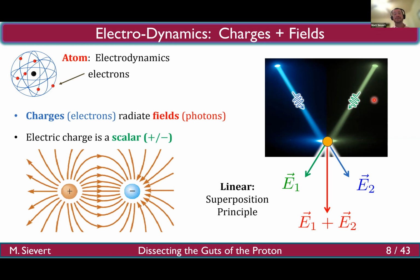The light just adds together constructively. And so you get electric field of the first guy, electric field of the second guy, and the total intensity comes from the electric field of the sum. And the reason that you have this very simple superposition principle is because in E and M, there is only one kind of charge. I would say electric charge is a scalar quantity. It might be positive, it might be negative, but it doesn't have a direction associated with it. And that's what gives you all of the structure of Maxwell's equations.